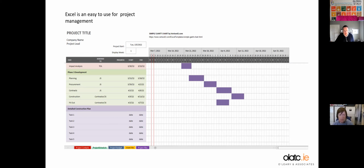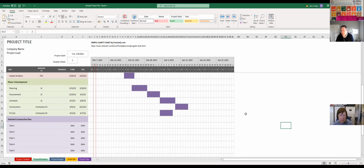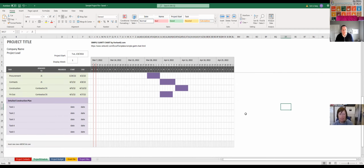So this is a very quick sample I just put together this morning for a dummy project. This is the screenshot. I'm just going to share the actual Excel sheet here with you for a second. Okay, can you see the spreadsheet? Give me a thumbs up. Yeah, okay, great. So this is what I use.